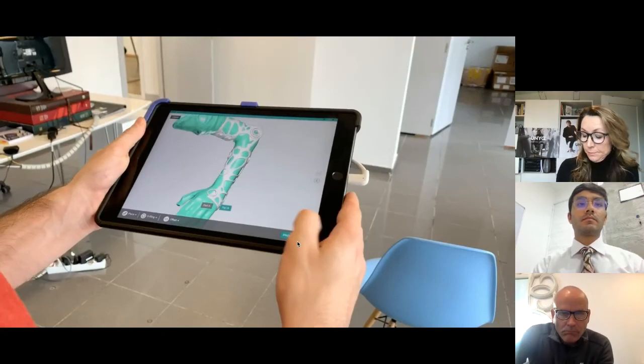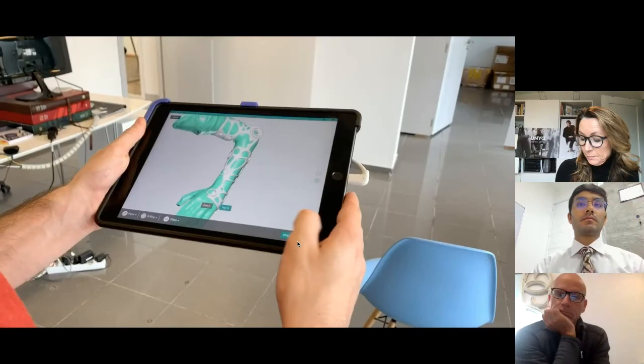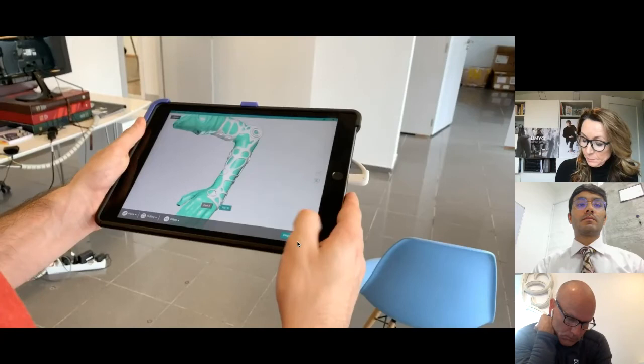After that, they choose the immobilization they want to use, if it's an arm, leg, knee, whatever, and they start this scanning process. After that, it's sent to production. In this product, it's sent to the cloud.